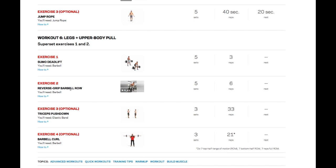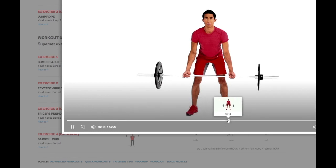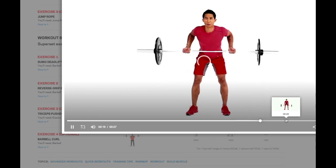Reverse grip barbell row. This is a very interesting one, because I think many people let their egos get in their way and put way too much weight on. And it's a very short motion. You can do this in the rack, so you have the safety bars underneath you. You lift it off the safety bar, put the bar on there, and then, good grief, they chat.